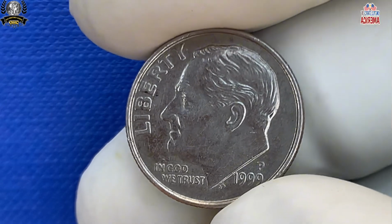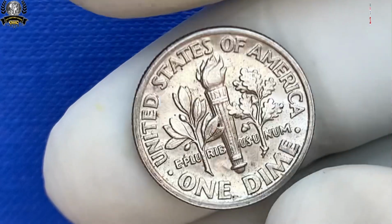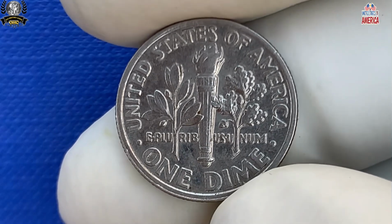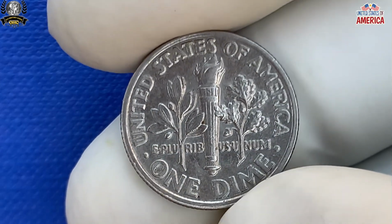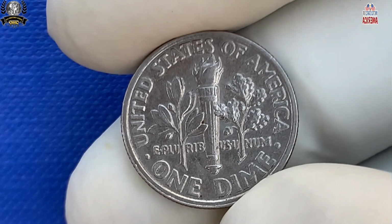As we conclude this journey through the world of the 1999 Roosevelt dime, I hope you've gained a new appreciation for the significance of this coin. It's more than just a piece of currency. It's a symbol of resilience, history, and opportunity. And who knows? The next time you dig through your change jar, you might just find a little piece of history that's worth much more than you ever imagined.